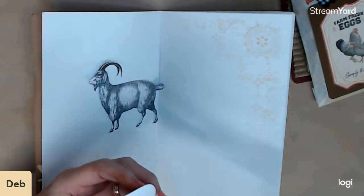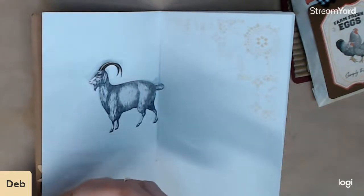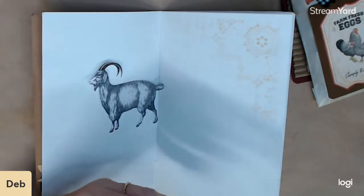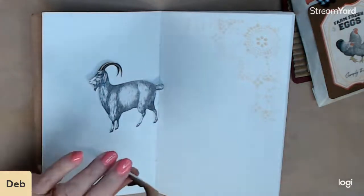So I was really happy to get my farm journals, my other farm journals, the big ones, finished and ready to mail. Been working on them for a while. Well, not working for a while, but I've worked on them off and on for a while. So I'm happy to get those finished, and I'm real pleased with them.